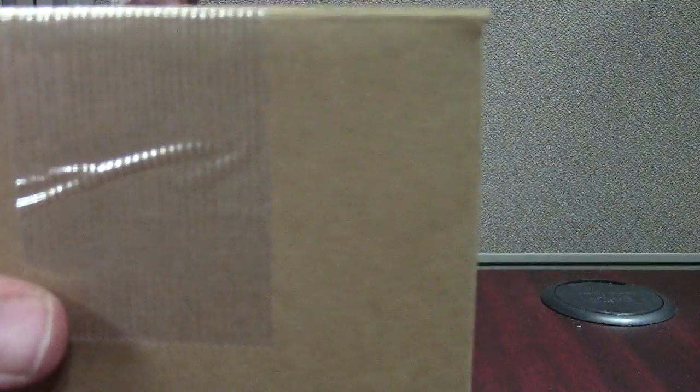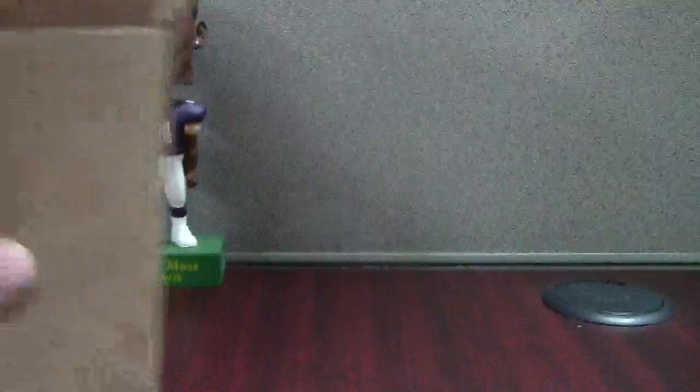Let's open up the second one. The receipt should be in here, so let's see when this one was sent off. Let's just take a look. It looks like they didn't grade some stuff, which happens.